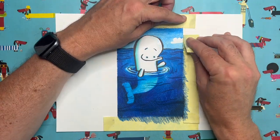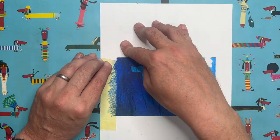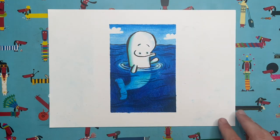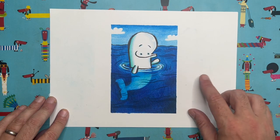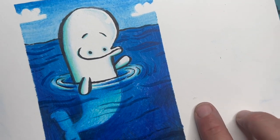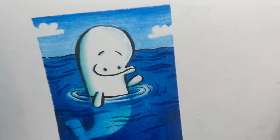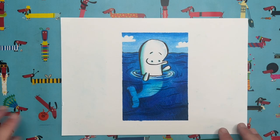Here we go. Okay, that went pretty well. Pretty clean, a very slight, can you just see? Very slight kind of tear began there, but I just peeled the tape the other way and I managed to stop it. So that's actually not too bad at all.